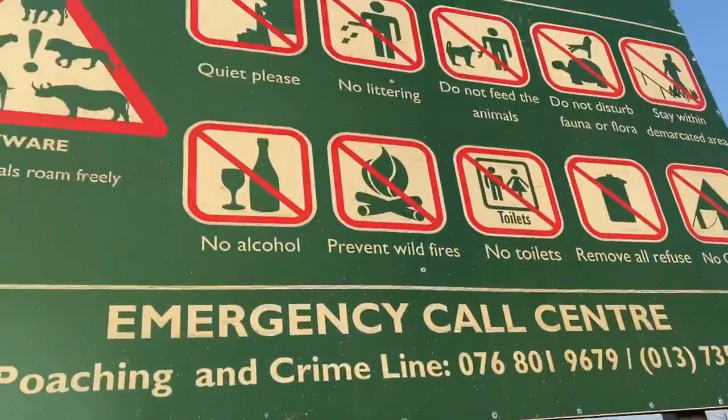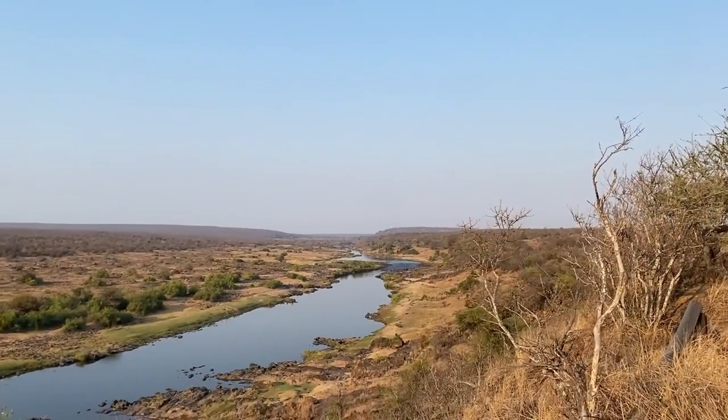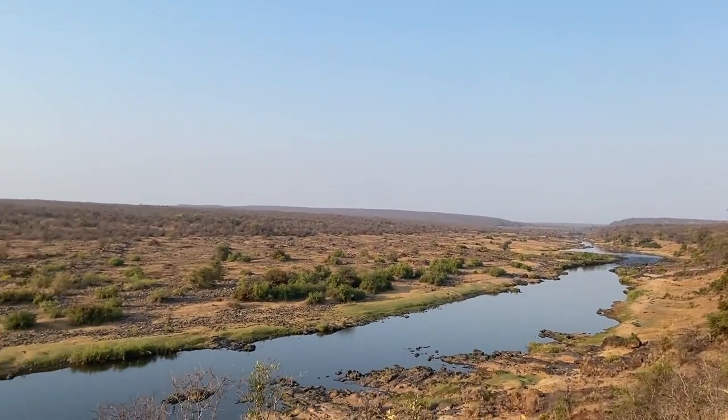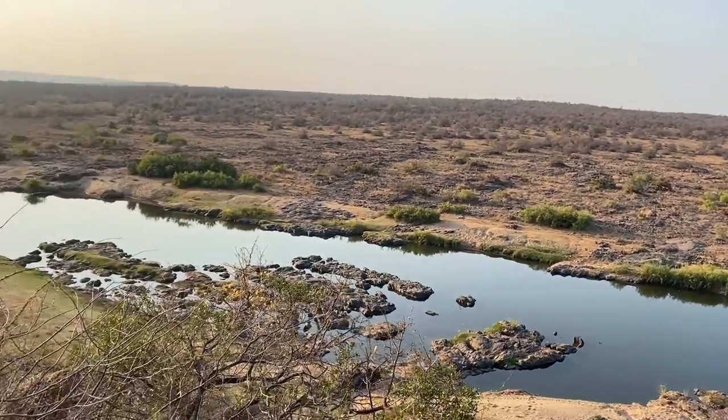And we're heading off to Letaba. We're going to see if we can have a look at the elephant museum, but also see what you can get before then. It's been a very quiet morning so far. We stopped at the Olifants lookout point, and we saw a couple of hippo, crocodile, waterbuck, and impala down in the distance.